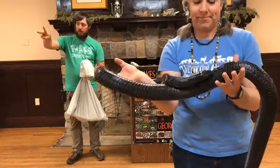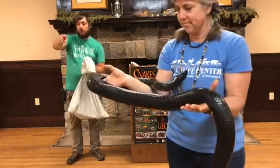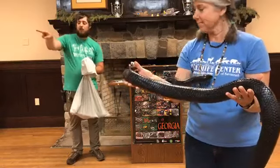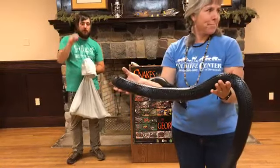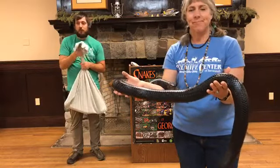So more scent particles on the right side, move away from that. More scent particles on the left side with a prey item, move towards it. So that forked tongue is really, really cool for directional smell.